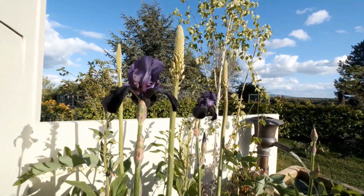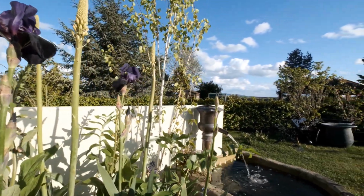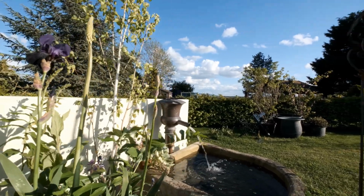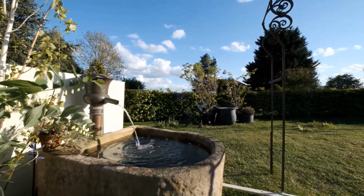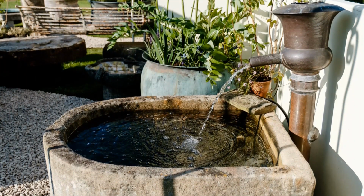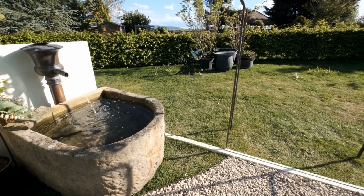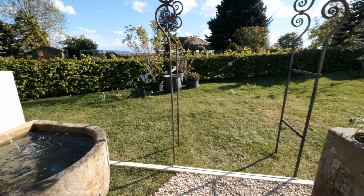And an English sandstone D-shaped water trough here. Beautiful planted as well. It doesn't have to be for water. We've set it up with a pump behind it. Works really nicely. It's lovely to have that sound. And back out through the arch at the back of the stand.